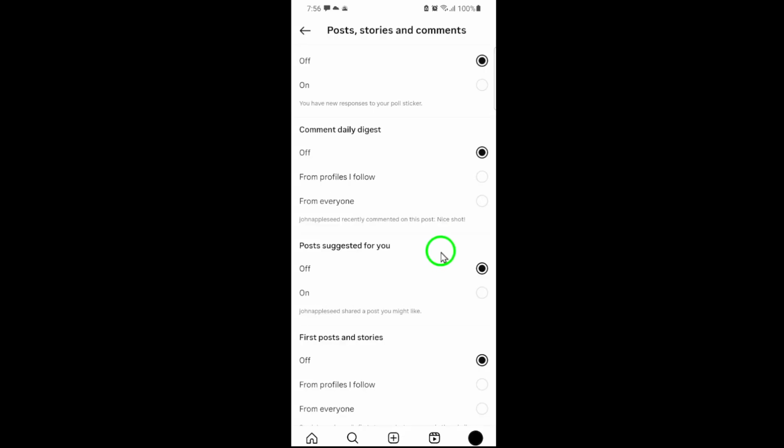in your feed. Taking a moment to adjust these settings can make a big difference in your Instagram experience. You'll have fewer distractions and more control over what shows up in your notifications. If you ever want to turn these notifications back on, just follow the same steps and select your preferred option.